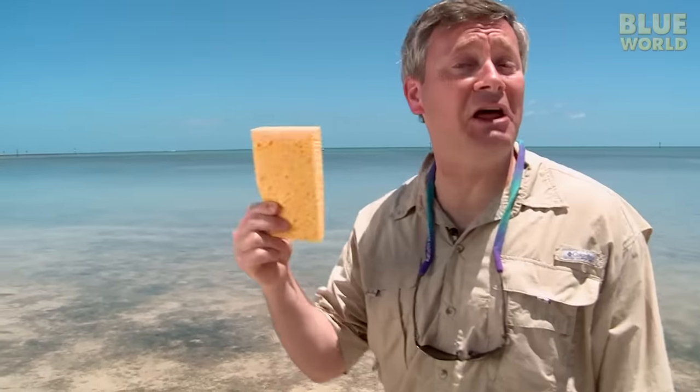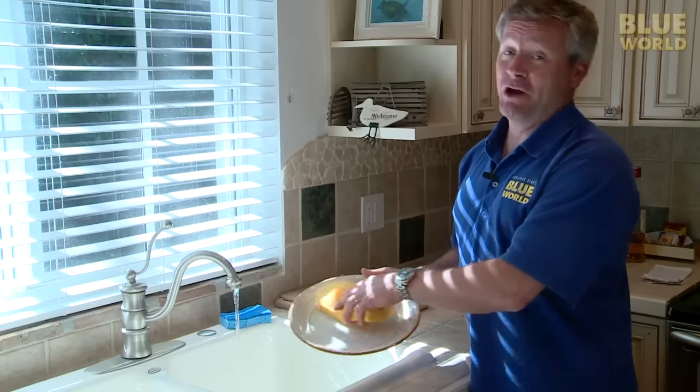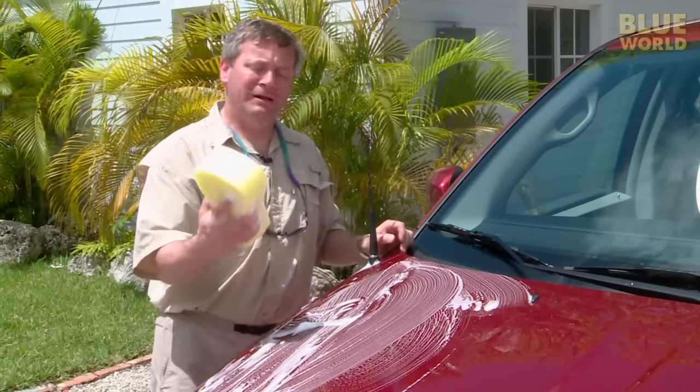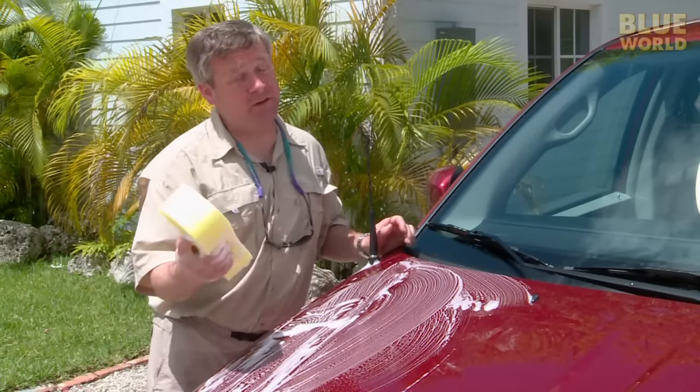When people think of a sponge, they usually imagine something like this. A cleaning sponge for washing the dishes. Or for washing the car. Cleaning sponges are synthetic these days. But they used to come from the ocean.